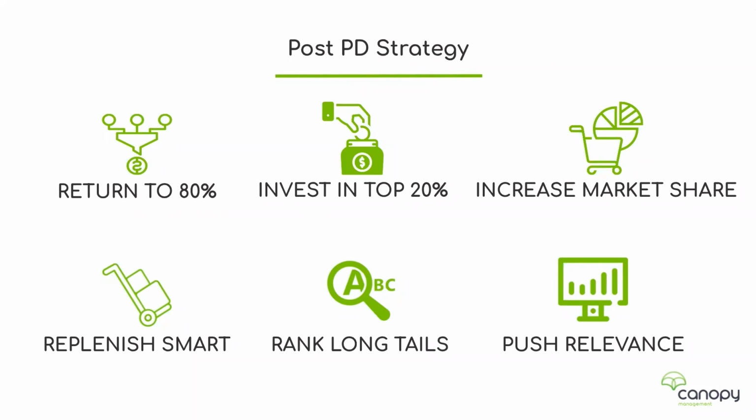Anthony, I don't know if you want to recap your three. Yeah, for sure. So obviously replenish smart. Think about your logistics from an intelligence standpoint, primarily because you really want to set yourself up for the most success possible during Q4. Take this time to rank for your long tail keywords. Stay out of the pool of those big keywords that all your competitors spend a ton of money ranking for and then reaping crazy benefits from during Prime Days.